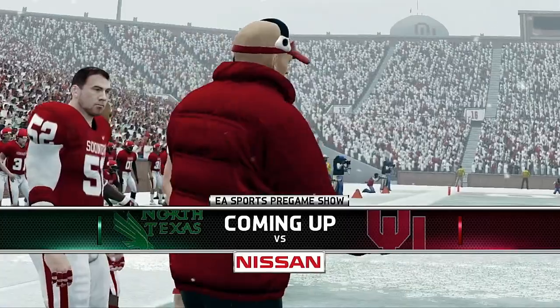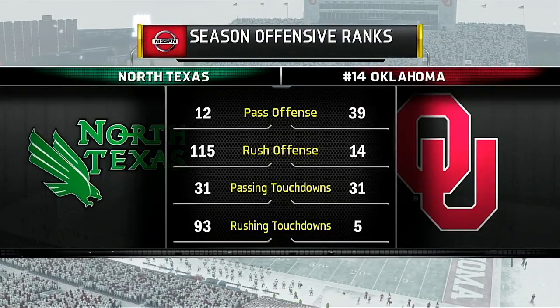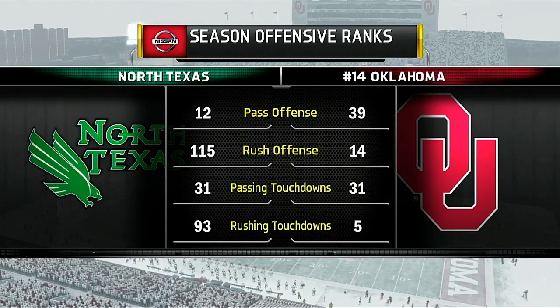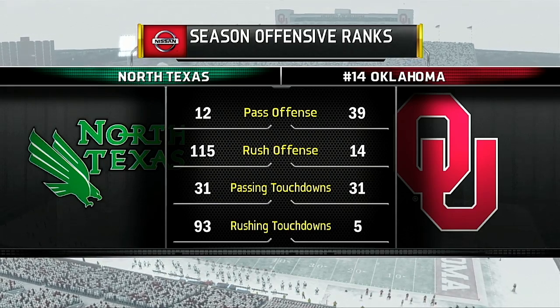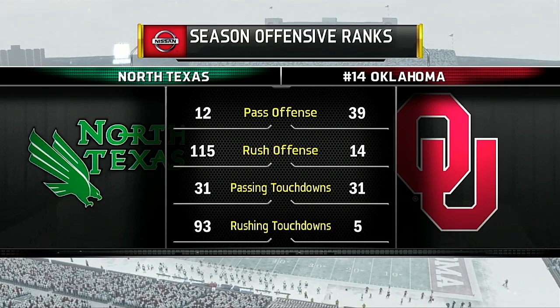Innovation that excites. Old school versus new school. Power and ISO versus pitch and catch. Get the athletes out in space. These two teams have contrasting styles, contrasting philosophies. One team obsessed with time of possession. The other one could care less about it. Who establishes its tempo will be a key today.